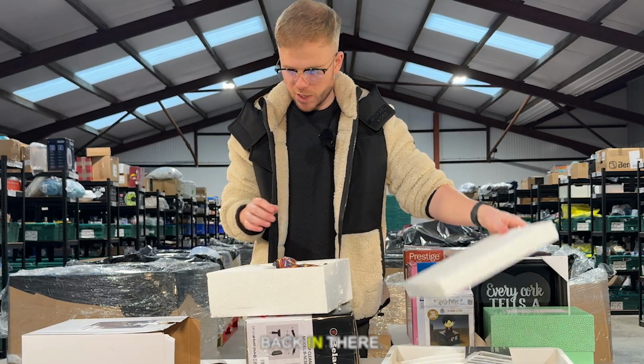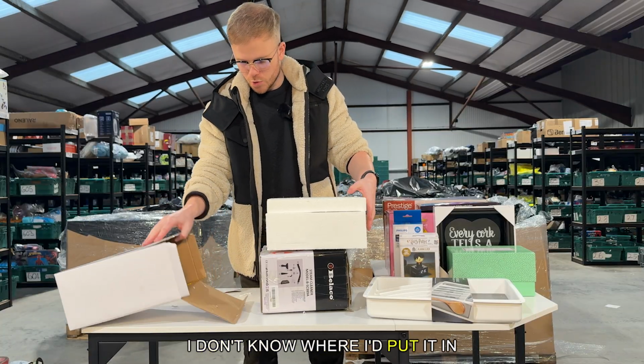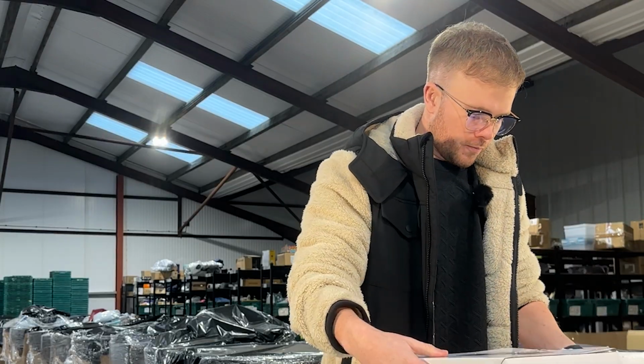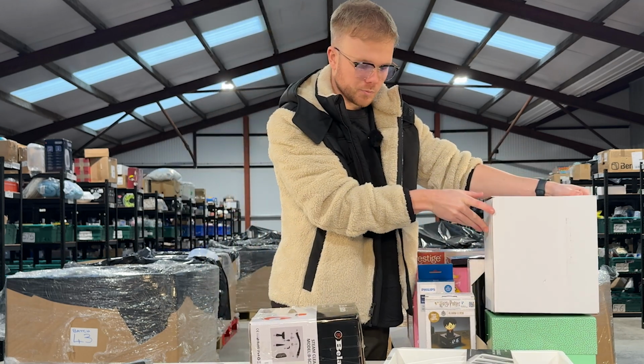All right, we've placed him back in there. I'm not going to steal that. I don't know where I'd put it in my house. I'm starting to run out of room. There we go, made a proper mess now.